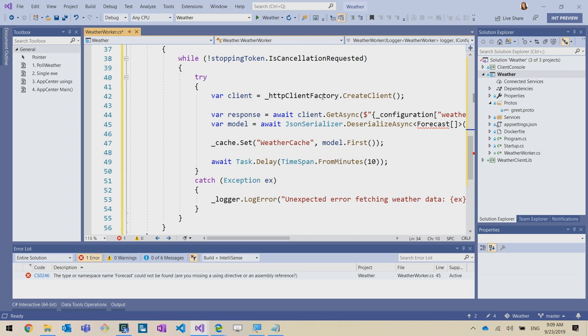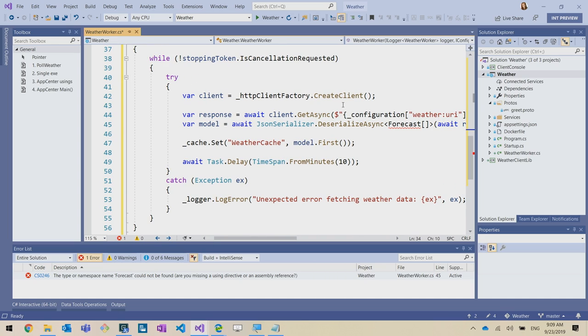All it's going to do is loop for as long as the app is going, make an HTTP client, go and call the weather API, get some JSON response, use the new System.Text.Json that we added to deserialize that to a type, and then cache it. And then it's going to do that every 10 minutes forever for as long as the app's running.